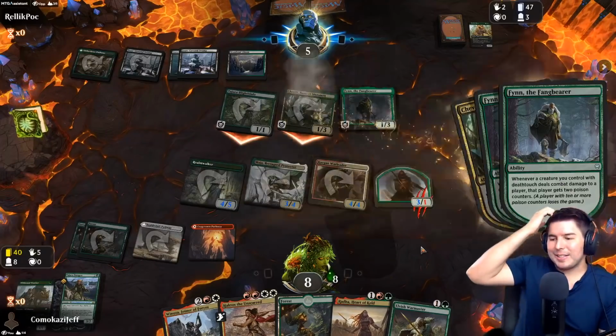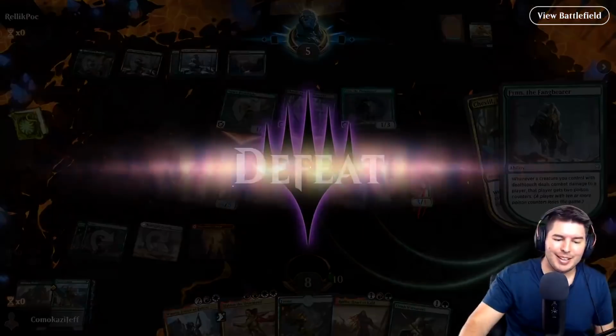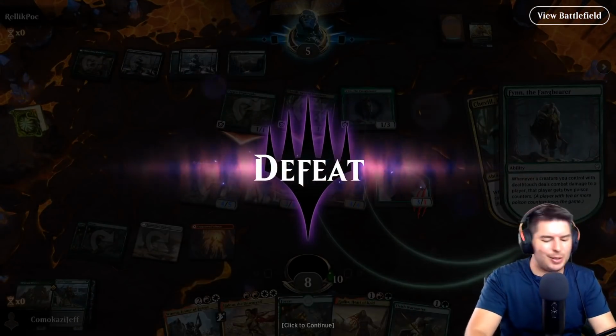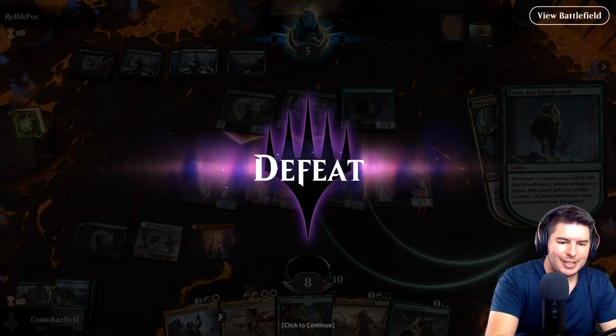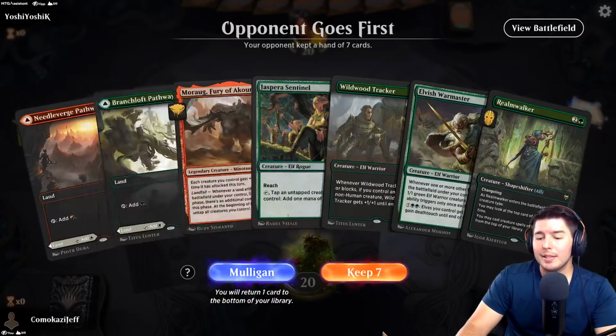I actually really like that. That's a pretty fun combo. I've not seen anyone else play that before. So kudos to you, my friend. And I hate you. All right, up against Yoshiki, and this is a beautiful hand.